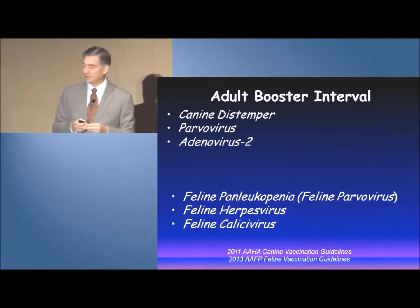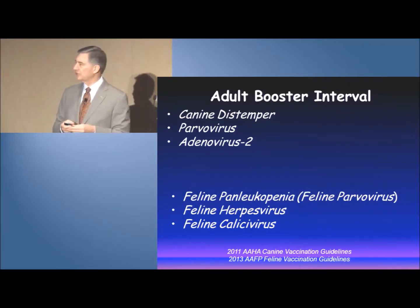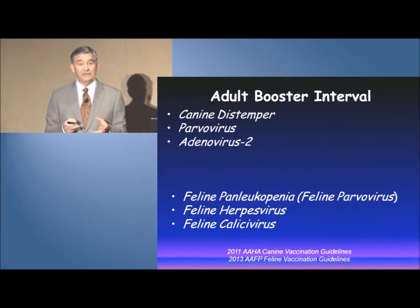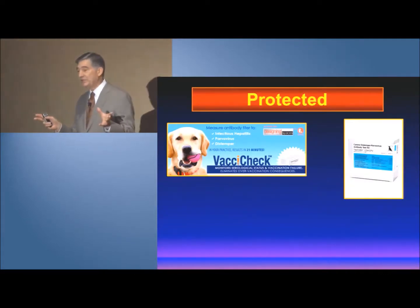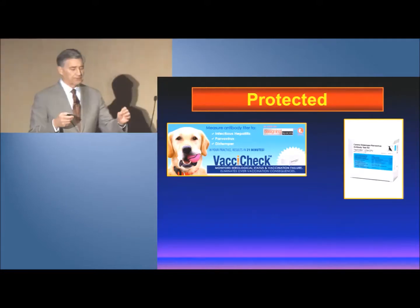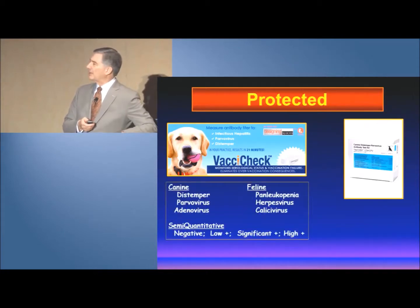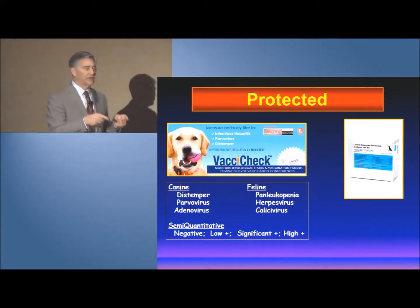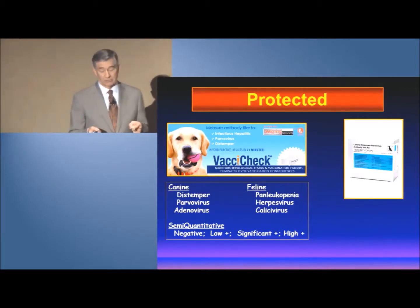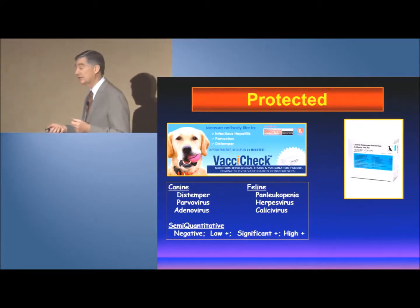What I've got listed on this is kind of the nidus wherein all of this titer issue began to surface. Now, I've been writing AHA and AAFP vaccination guidelines since they began. In the last, I'd say, almost 10 years, these tests have been evolving in veterinary medicine. VacciCheck, which is developed out of Israel by Biogal, and we've been watching this for some time now, allows you to do point-of-care testing for antibody for the cat and the dog. That's somewhat novel. And you can quickly obtain in your practice titers for distemper, parvo, adenovirus, panleuk, herpes, and calici.